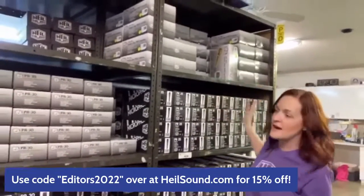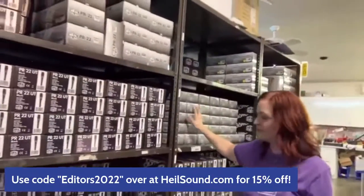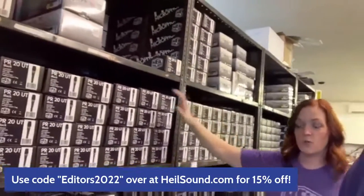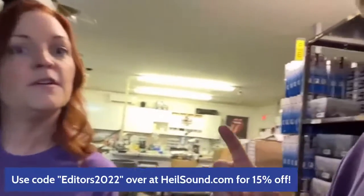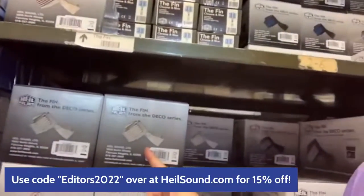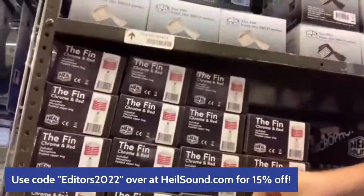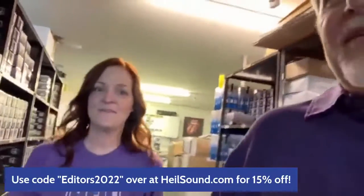We have lots of 35s, different colors of those, 30s, a great podcaster mic, 22 UTs, 20 UTs, love those. We've got to go back over here because we've got one of my favorites, the Heil Fins. The ones that glow blue. Beautiful. You also have the ones that glow red. This is so awesome. I just love being around all this gear.